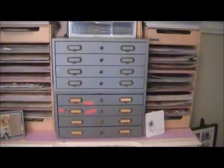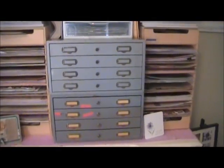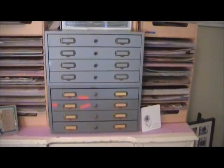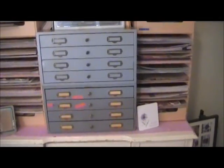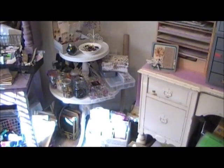These two metal trays that you see right here, metal printer press trays actually, were given to me by a friend of mine. She knows that I like to use this kind of decor in my craft room. I have a lot of vintage furniture and some tables that I've shabby chic'd up.